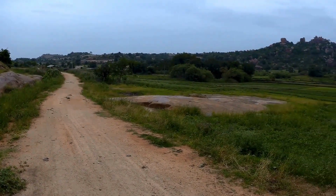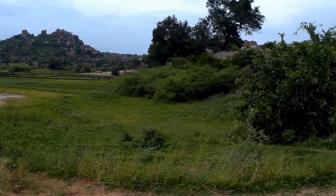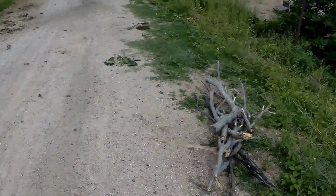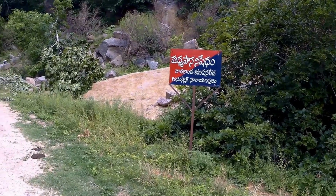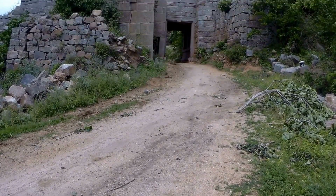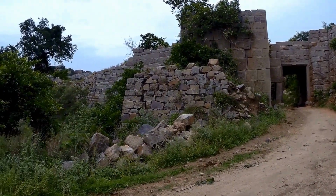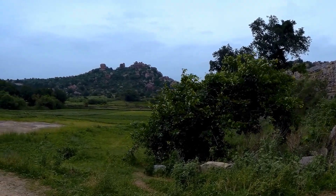So friends, today I am in a place called Rachakonda in Nalgonda district in Telangana. I am here to check out the Rachakonda Fort. Right now I am outside the fort, at the main entrance of the Rachakonda Fort, which is located on the south side of the fort, and this is the surrounding area.